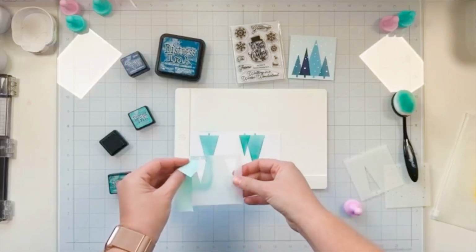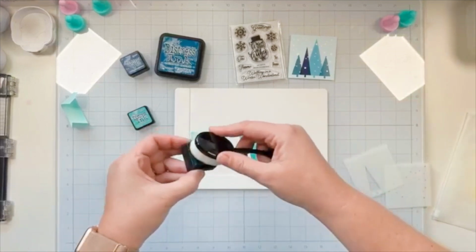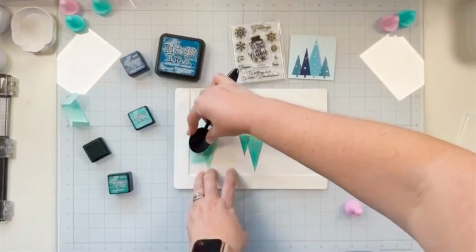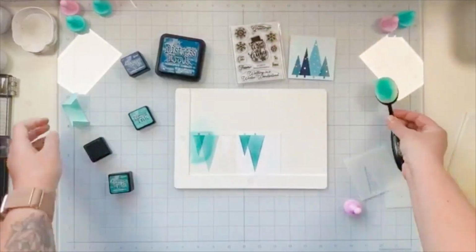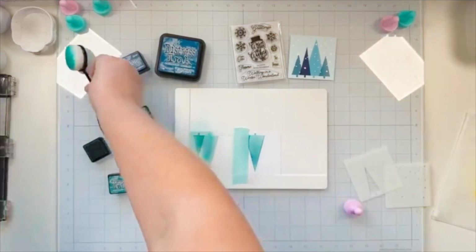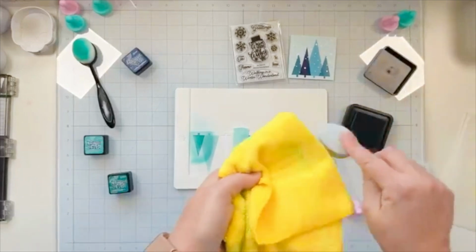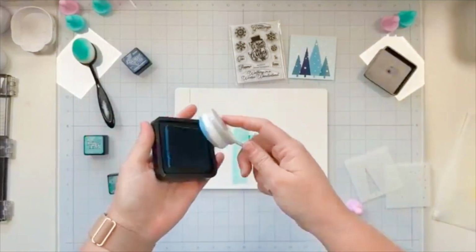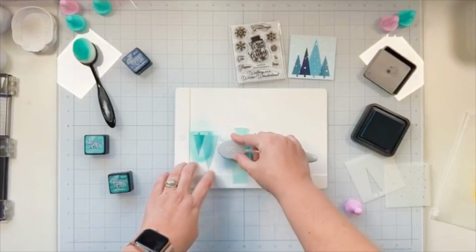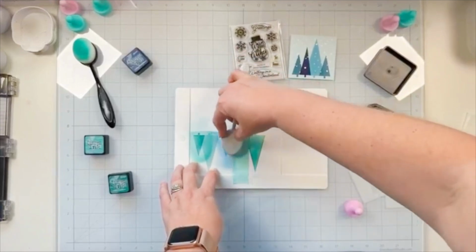Flip it over and do the other side. Okay, and then while we have it here, let's mask, and we'll use Uncharted Mariner for the 3rd tree. And this blending brush is a scrapbook.com one, also very nice. I'm trying to go a little bit lighter handed because I know this color can get kind of dark.